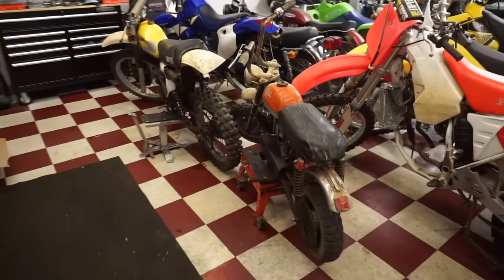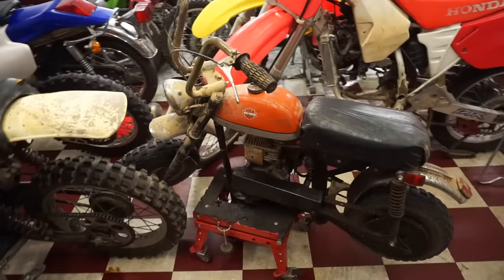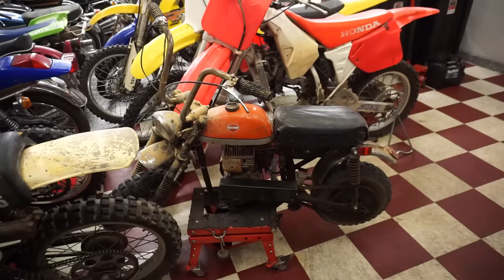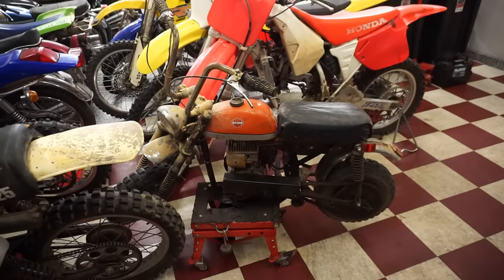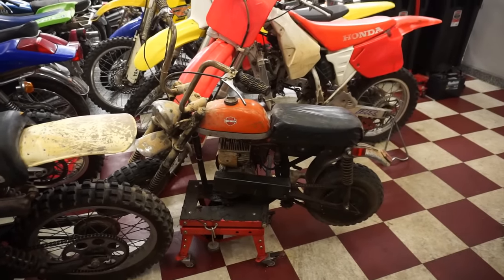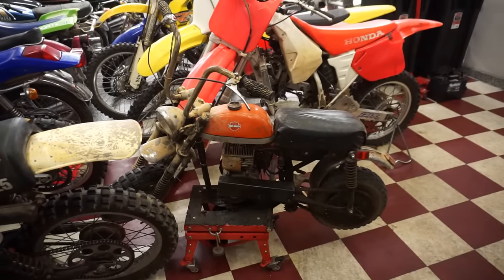Well, hopefully you guys enjoyed the video on the little mini bike here. If anyone knows the model or the name of this thing, let me know in the comments. And if you guys think it's not the cylinder or the piston, let me know. Maybe it's the clutch. I don't know. Definitely not the carb.